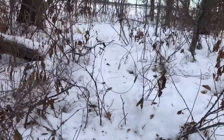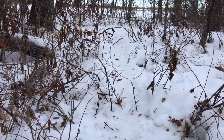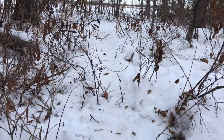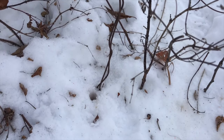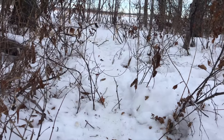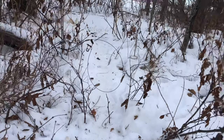Kind of an interesting set right here. I normally anchor my tie wire off the tree, but I didn't have anything handy. So I saw a little trick on YouTube where a buddy used a tool to pound in number 9 wire. I didn't really have to do too much. There was a little bit of brush right there, so yeah, pretty happy with that set. Might just tighten that loop up a tiny bit.